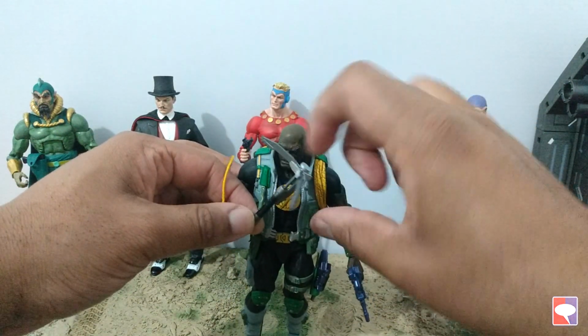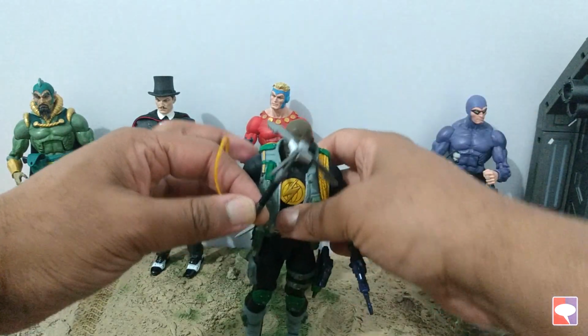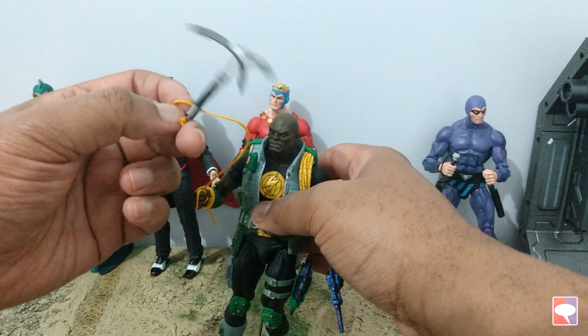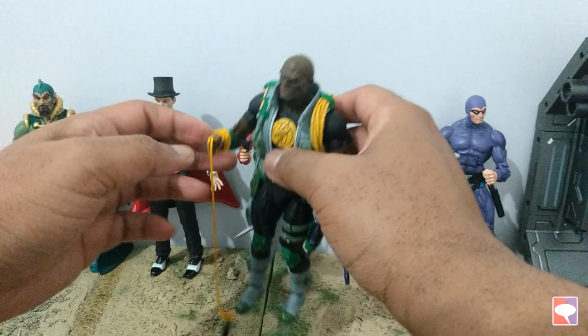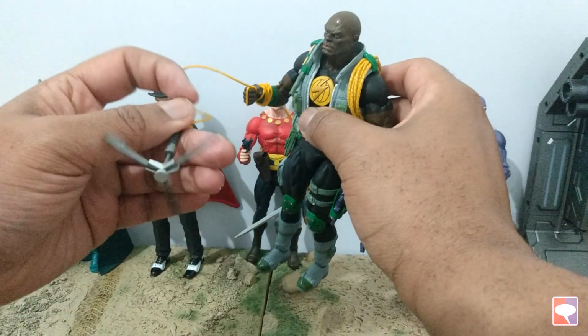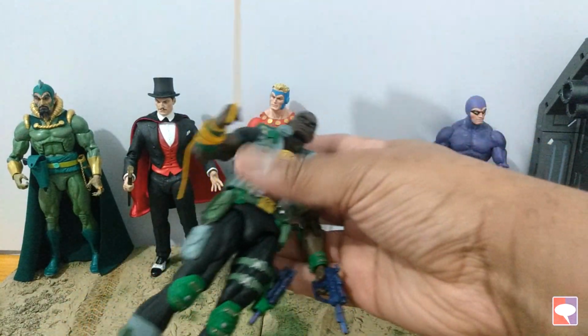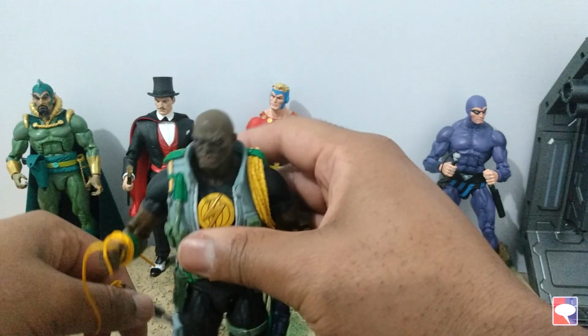It looks like the hook that came with another NECA action figure a few years ago, Nathan Drake, but it's much better in the sense that you can extend the grappling hook and open it. It is made of real lace type material. Technically, your Lothar could be hanging from this hook. This is a cool feature.